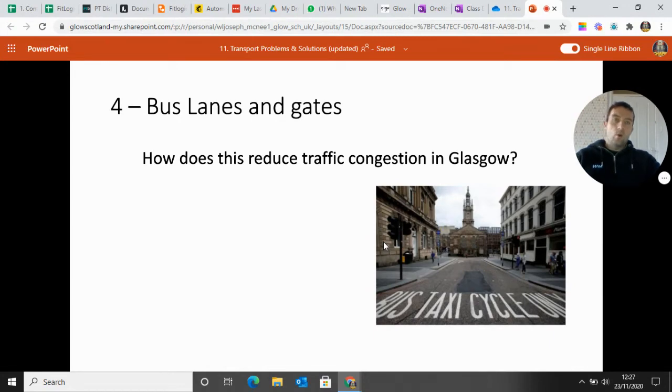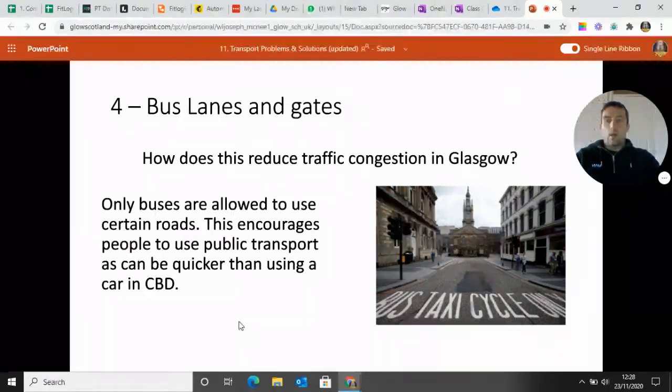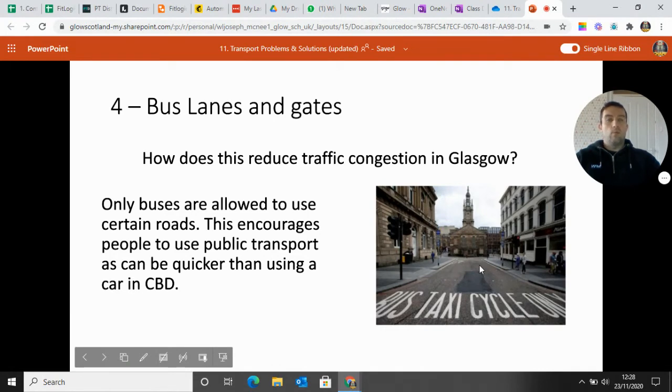Now, Glasgow has a lot of bus lanes and cycle lanes only, so that cars are not allowed in them. That makes it easier for buses to travel around the city, which means if you want to get somewhere, you can use public transport because you get there much quicker, particularly in the city centre. Rather than taking your car and having to go the long way round, if you jump on the bus, you can take these bus-only roads and be at your destination much quicker.